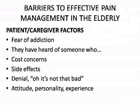So we're going to look at barriers to effective pain management: patient and caregiver factors, physician factors, and then other factors and other practitioners. So what are some of the patient and caregiver factors? Of course, fear of addiction. Definitely have heard of that. Sometimes you'll hear them say they've heard of someone who had a bad reaction to Percocet or a bad reaction to something else, and therefore they're not taking it. They're not going to try it. They want nothing to do with it.